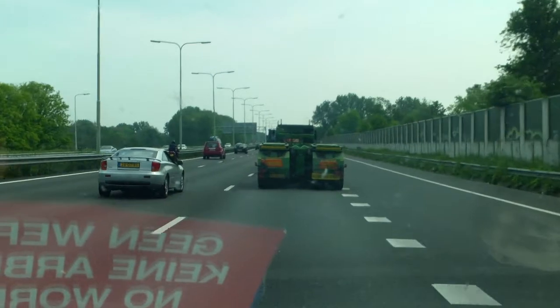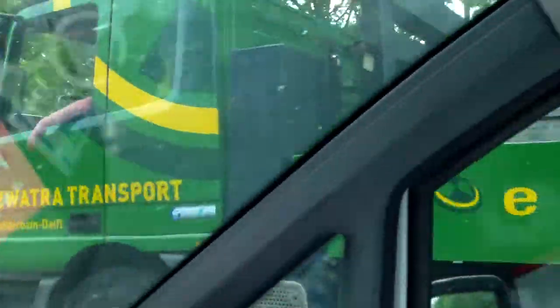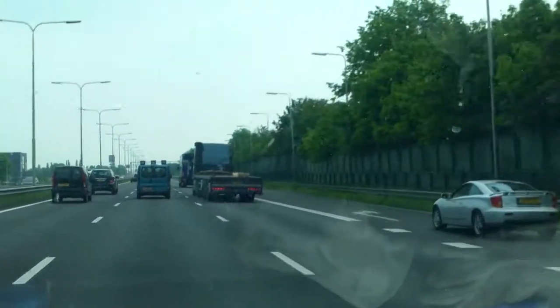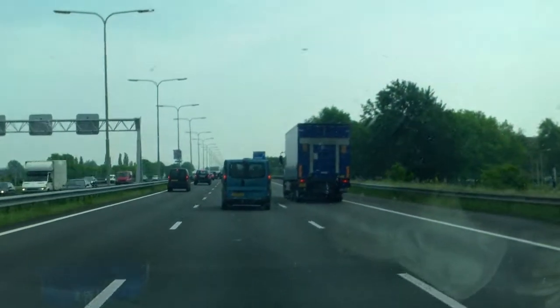Let's see if there are any interesting things on the road. That's a low one, transporting a crane or a dozer. Exceptional. Yeah, I know. I understand that. Let's see, there's my other friend with the firewood. Oh, 50 allowed, doing 70, watch out, hit the brakes.